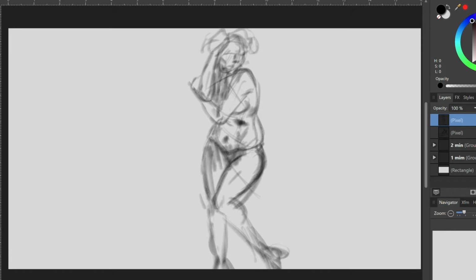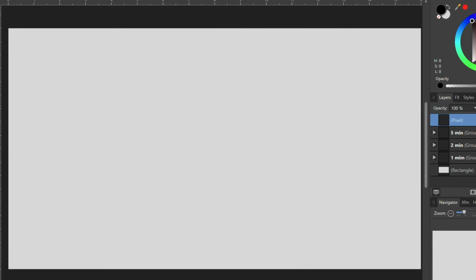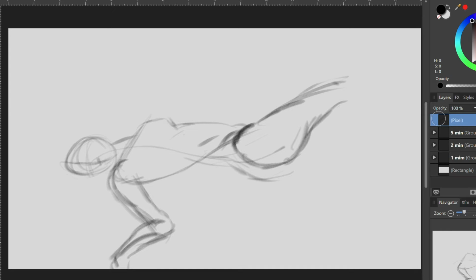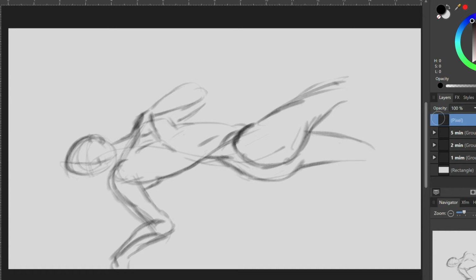Which, if I'm working on my comics, I'd just put it on a new layer and then build that second layer up to make sure that everything is nice and correct. But here, it's kind of too fast to do that. Now, okay, I finished the 5 minute poses. Now I'm on the 10 minute pose. So this one's going to take a little longer, but you'll get a little more detail with it.